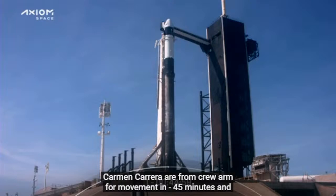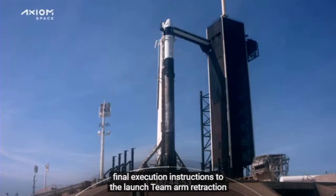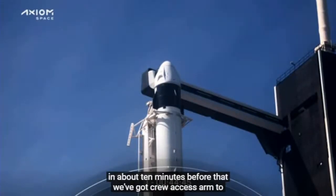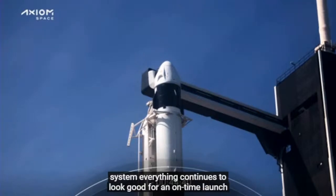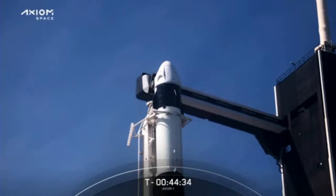T-minus 45 minutes and counting. You've just heard the SpaceX launch director give the final execution instructions to the launch team. Crew access arm retraction started. We're ready for propellant load. That'll begin in about 10 minutes. Before that, we've got crew access arm to retract happening now, and then arming of the launch escape system. Everything continues to look good for an on-time launch of Falcon 9 with Axiom 1 mission.